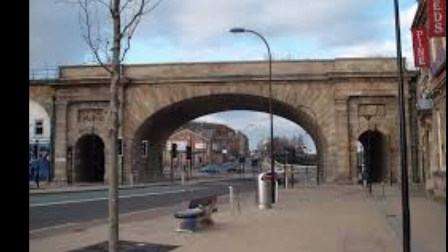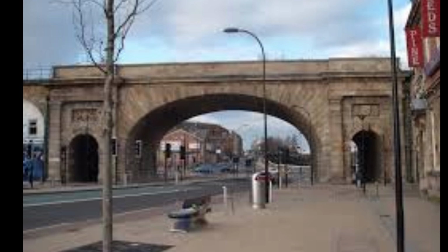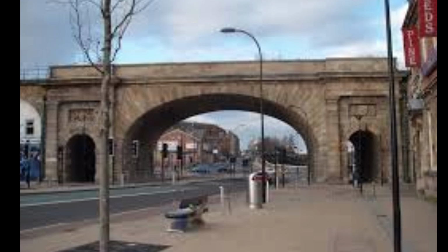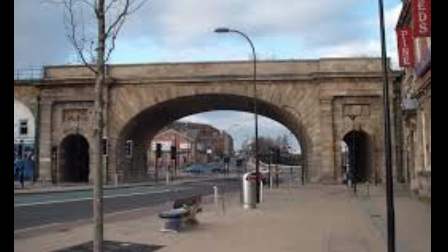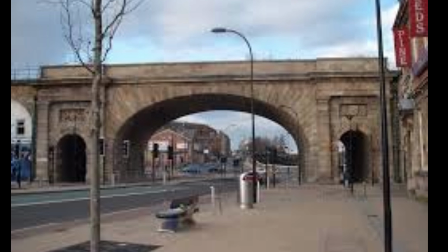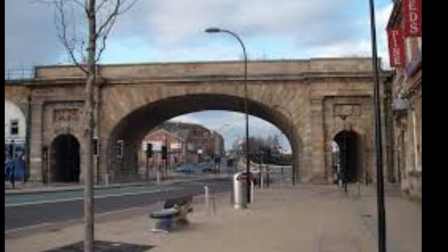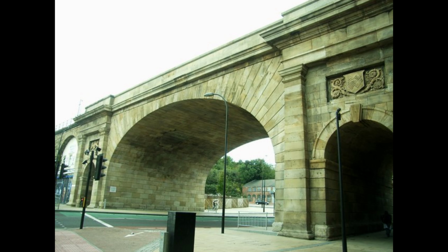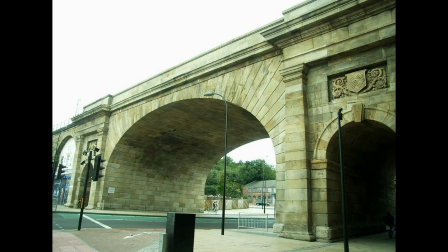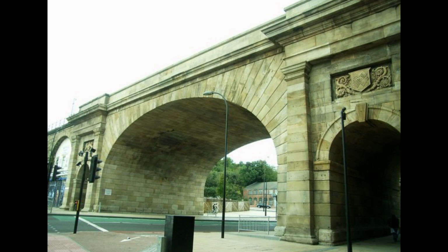John Fowler, who later gained fame for co-designing the Forth Railway Bridge in Scotland, was employed to engineer the extension and stations. Fowler's design included a viaduct over the Wicker, which was 40 feet, 12 metres, high, 750 yards, 690 metres, long, and two island platforms 1,000 feet, 300 metres, long. The extension was completed in 1847 to 1848, and the new Victoria Station opened on 15th September 1851.